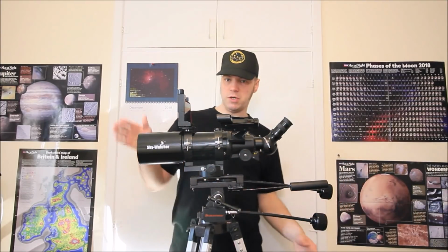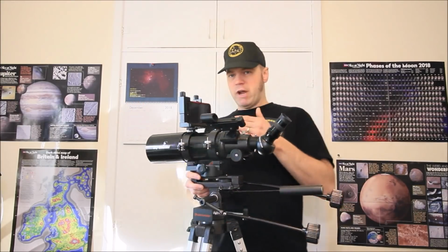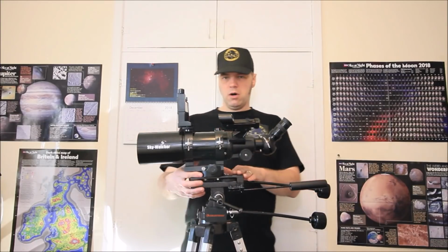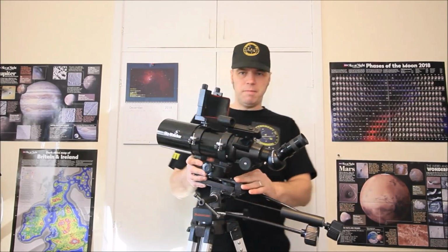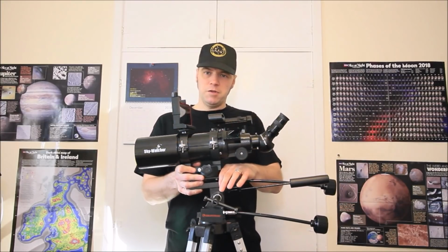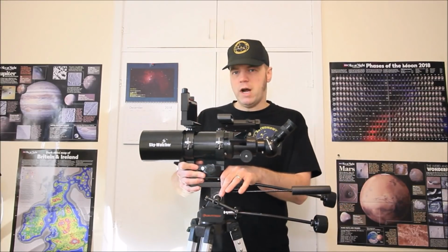So if you've got a Dobsonian telescope, the Dobson owners out there, this is great for those guys, because you can mount this onto your telescope and you can push the mount left and right, up and down, and it's a great way for the Dob users. So if you've got a Dobsonian telescope, give it a try.